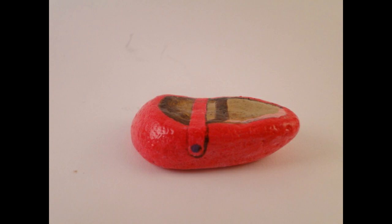This is one of my favorites. I painted it to look like there's a place to put a foot, but in fact, it's just an ordinary rock with no depression. The shadows are just painted on.